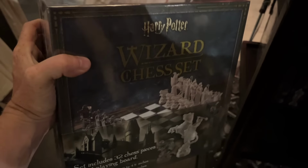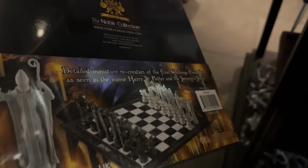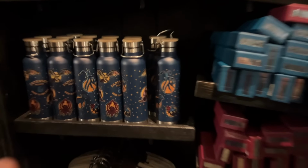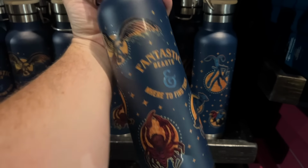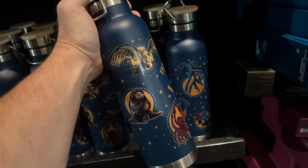Of course, we saw the Jurassic Park chess earlier, so we have Wizard's chess now. Wonder if it's the same price. No price listed, but it was like, what, $60 for the Jurassic Park one? So this one's probably similar. There's a few wands for purchase in here as well, plus a Fantastic Beasts water bottle here. $27 for the Fantastic Beasts water bottle.